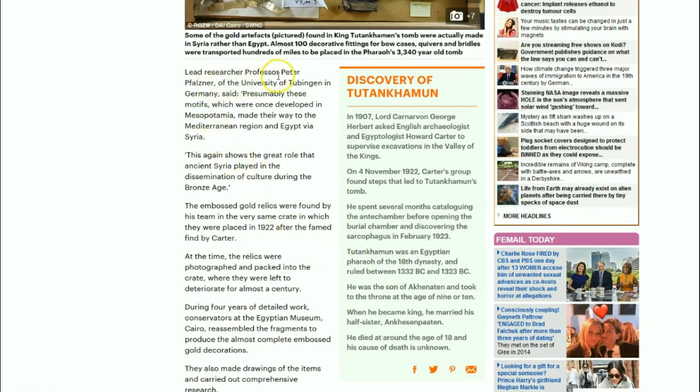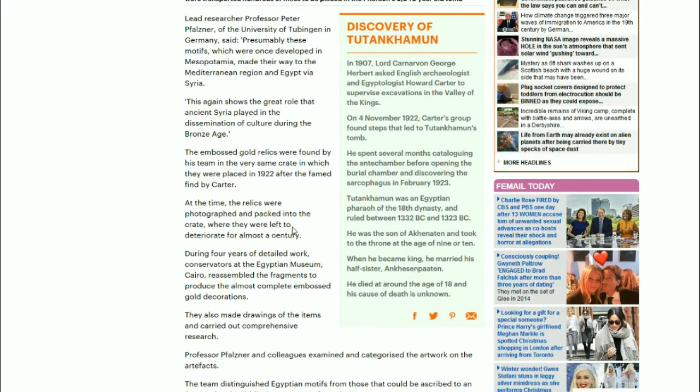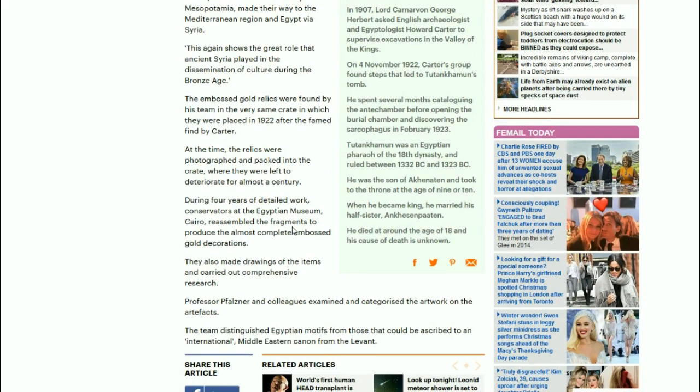Lead researcher Professor Peter Salzner of the University of Tübingen in Germany said, presumably these motifs, which were once developed in Mesopotamia, made their way to the Mediterranean region and Egypt via Syria. This again shows a great role that ancient Syria played in the dissemination of culture during the Bronze Age. The embossed gold relics were found by his team in the very same crate in which they were placed in 1922 after the famed find by Carter.